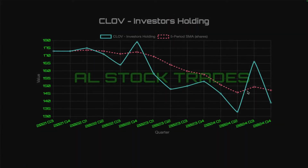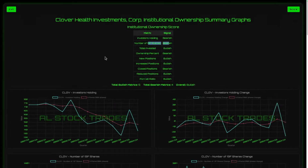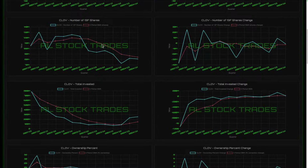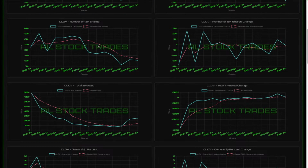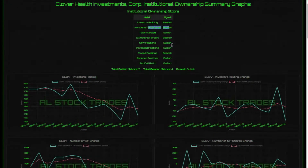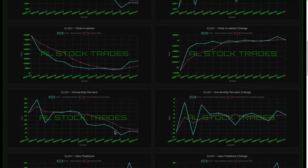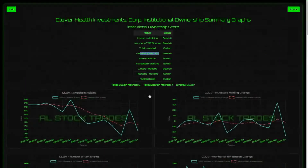In terms of the number of holdings, it looks like we are on our way up, so this will soon turn bullish. Number of 13F shares is slowly getting to a crossing point. The area under the curve between the red and the blue is starting to get small, so it's going to cross. So that'll soon be bullish. Ownership percent is right here, and that's about to essentially cross.